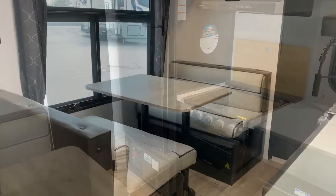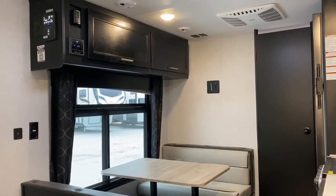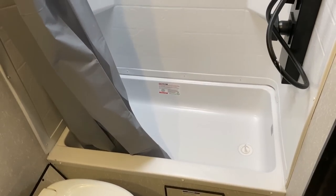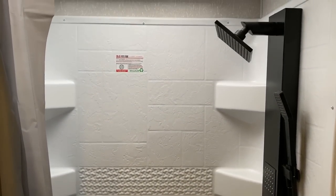Cherokee also makes that Gray Wolf that just has a giant rear dinette. And if you don't know what I'm talking about, I'll leave you a link in the video description. But if you like something like that, but you want it in that Black Label fancy package, this is your get out of jail free card right here.